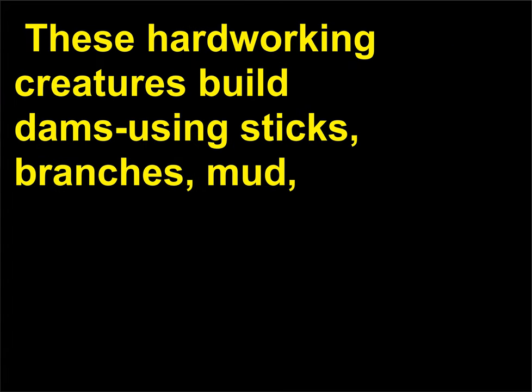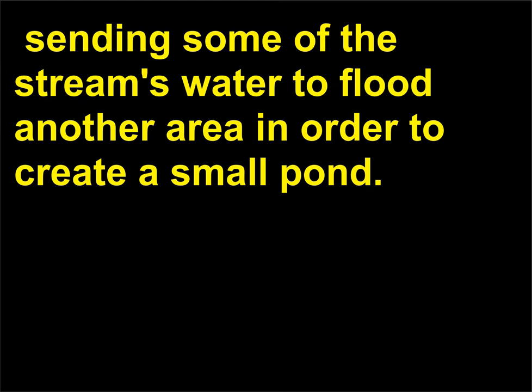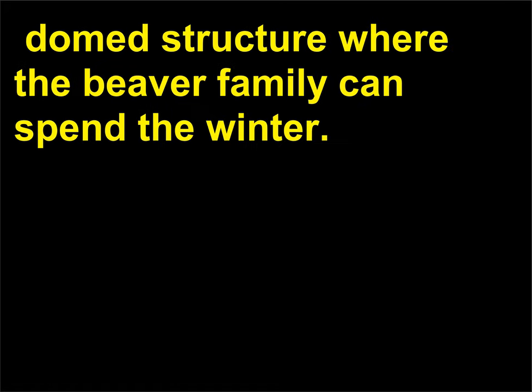These hard-working creatures build dams using sticks, branches, mud, and anything else they can find to change the course of a stream, sending some of the stream's water to flood another area in order to create a small pond. In that pond they can then build a lodge, a large domed structure where the beaver family can spend the winter.